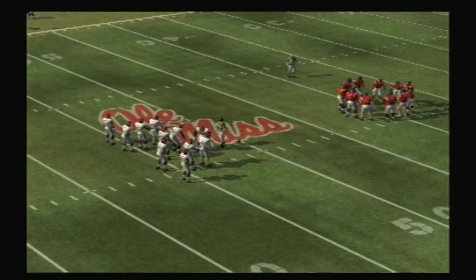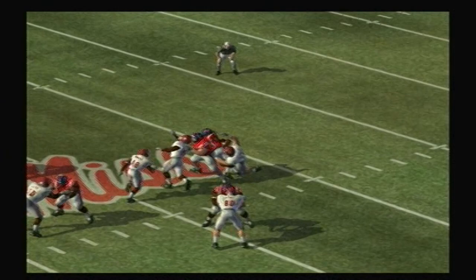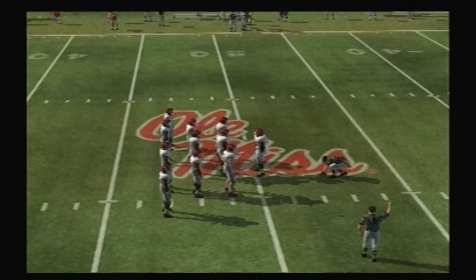Ball on the 50. Oklahoma brings in the nickel here. And they hit him in the backfield. The quarterback draw not successful there. Nope, and I'm going to tell you why. This defense was not fooled at all on that play.